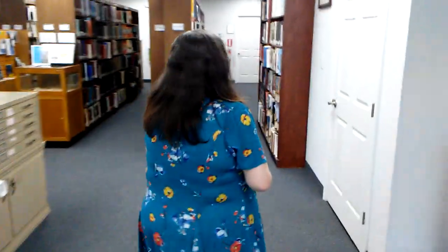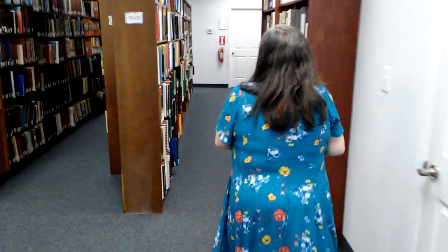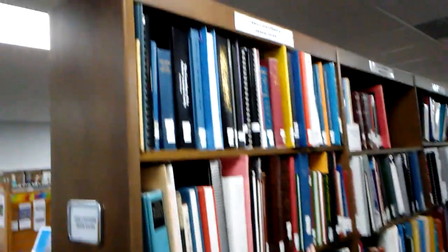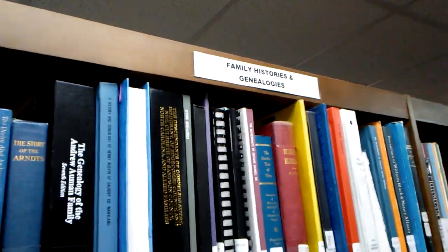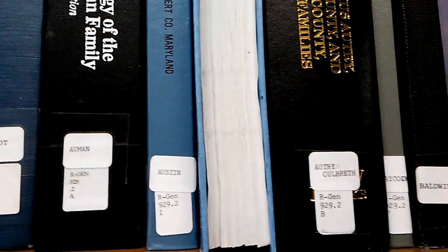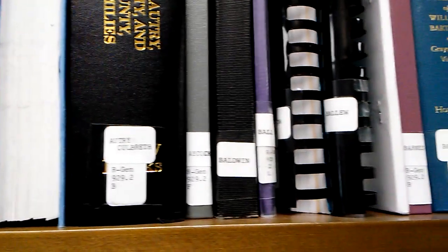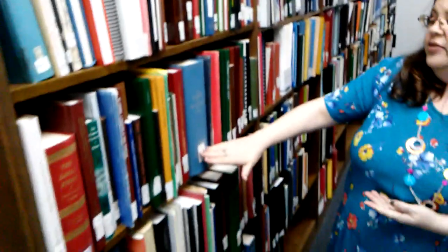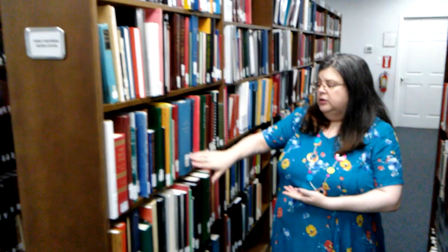So moving on, we're going to get into our shelves. We have our family history collection. These are published works on the different families that have a tie maybe to Davidson County. So we have the Boones, the Becks, which are some of my ancestors. We have Leonards, like I said, Hedricks, and many more. And they are alphabetized by the name, the topical name.